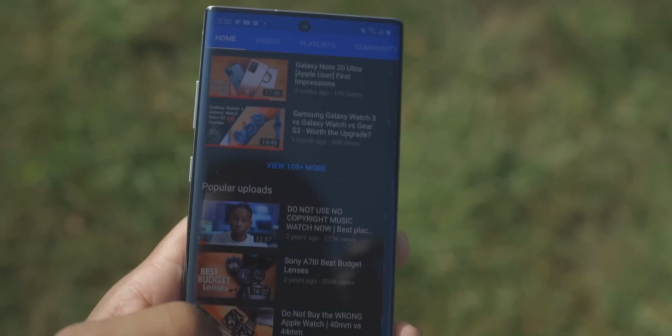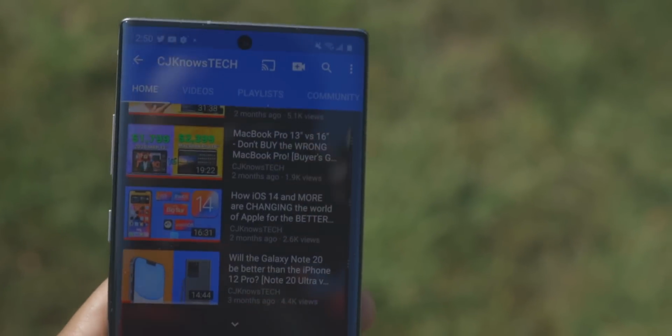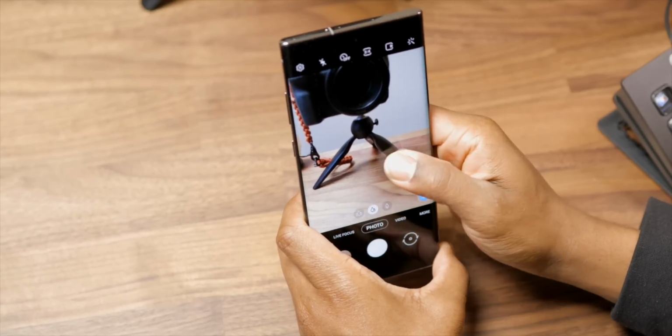100,000%. Now, is it 120 hertz? No. Do you need 120 hertz? No. I'm gonna just be honest. You do not need 120 hertz. Is it nice to have 120 hertz? Absolutely. Do I appreciate having 120 hertz? Absolutely. Is it a necessity? And will you absolutely notice the difference? To be honest, no.